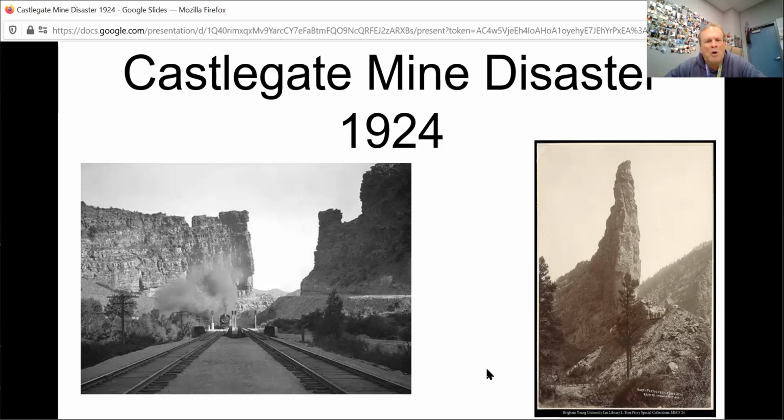It happens in March of 1924. It ends up being the second largest mine disaster in Utah history. The only one that's larger is the Schofield mine disaster, and that one killed 200 miners. This kills 171, I think, something like that. It's the 10th largest mine disaster in the United States history. So it's a pretty big deal, okay?